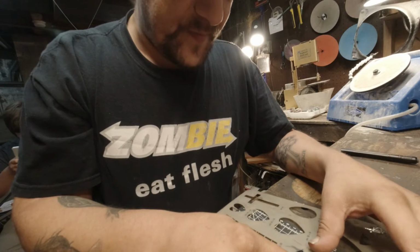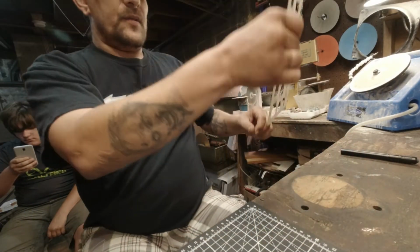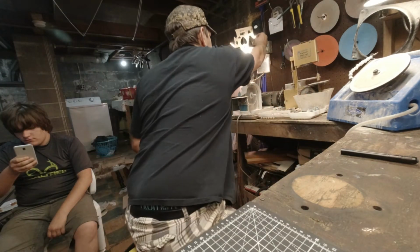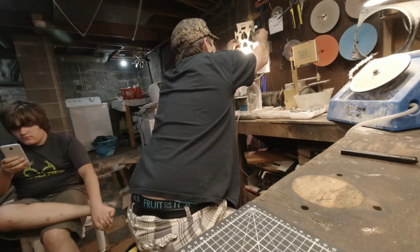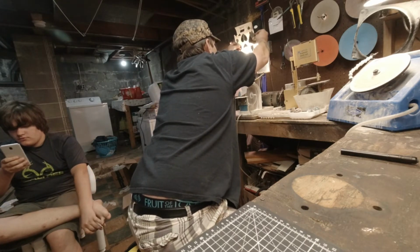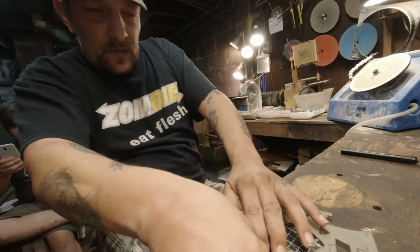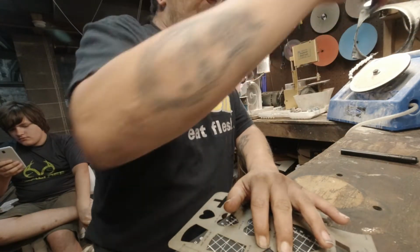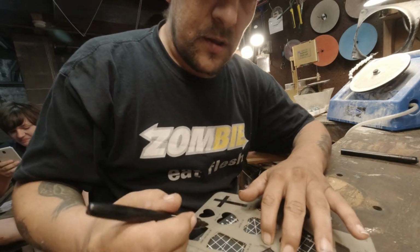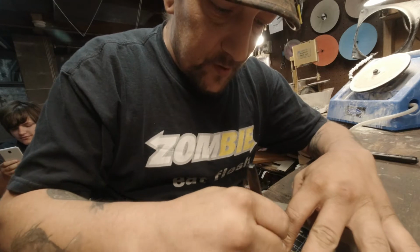So, to waste as little as possible, I gotta look at the backlight again. Make sure I got some of the clear goodies in there. There we go. Get that position just right. Grab my marker and trace the pattern on.